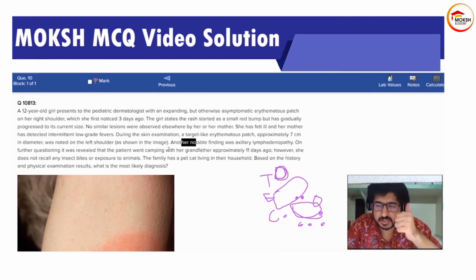Okay, there's a history of camping, as I mentioned. Then the patient might not be aware of the bite. Okay, they'll just have intermittent low-grade fevers, and the tick causing it is Ixodes tick.